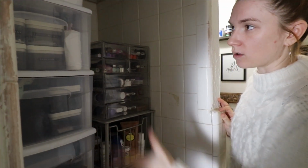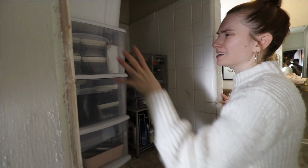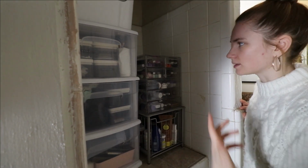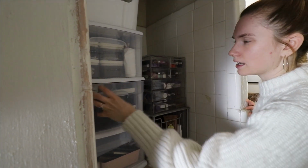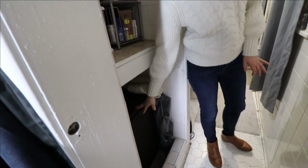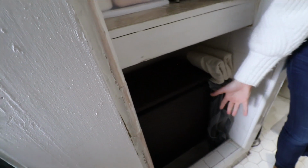We house all of my makeup, our medicines, and all the little bits and bobs you need in an apartment. So we have my hair stuff, all of the extra things we need here, a steamer, and bath supplies. And below that is our laundry basket, and then we have these laundry bags and a little laundry tote, if you will, that we take with us when we need to go take the laundry.